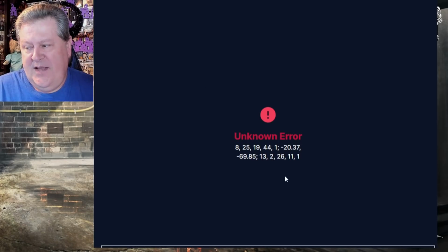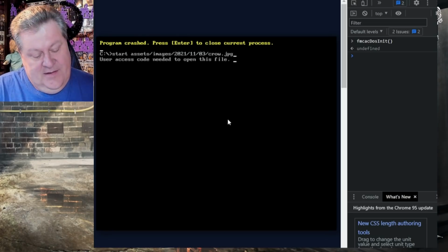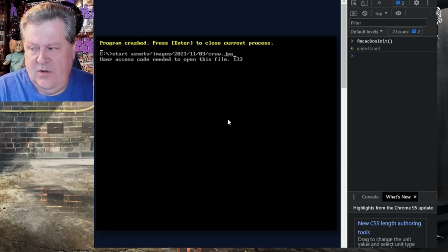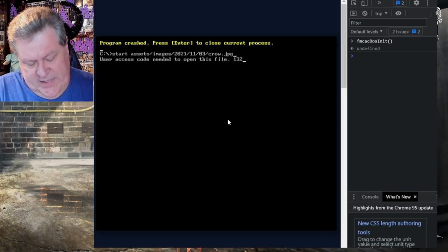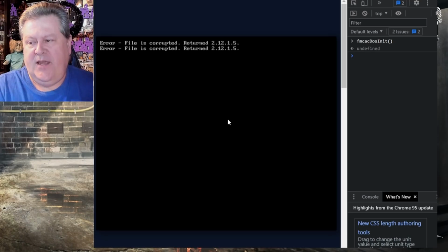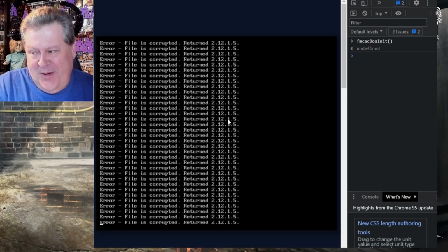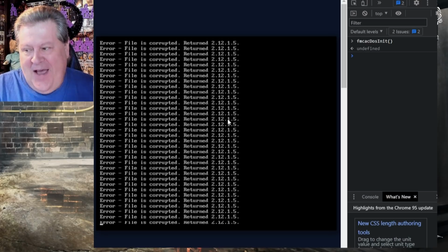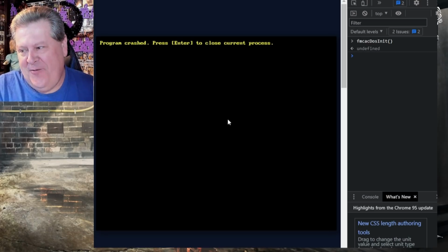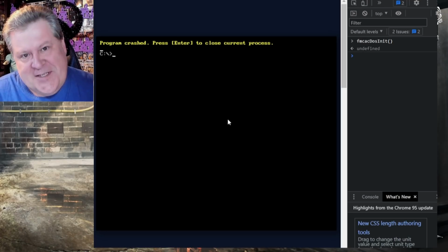And again, we go back to the error code. Now we're going to use, after the second semicolon, this bit here, 13.2.26.11.1. 13.2... What did I say? 13.2.26.11.1. Is that right? Access granted. Okay, here we go. And now error file is corrupted, and some more numbers, 212, 1, and 5. Okay, so now we have crashed the program again.